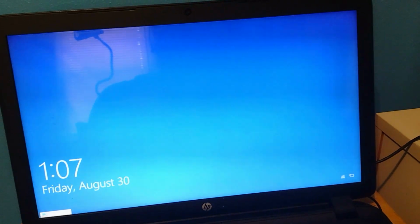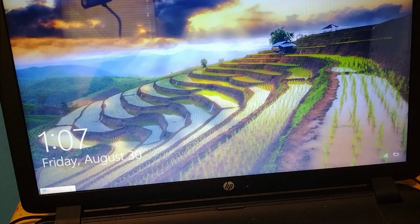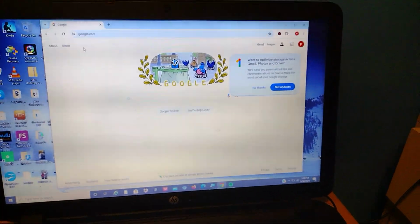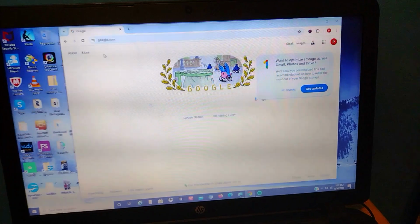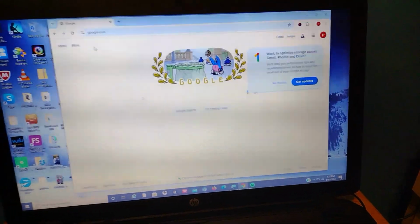Oh, shit. Okay, it popped on. Okay, let's see, is it faster? Oh, wait a minute. Oh, I cannot believe it. The laptop is working way faster than it was. No joke, I'm actually surprised. This really is working a lot faster.